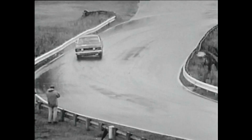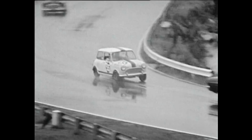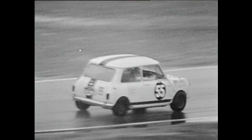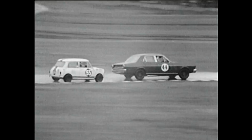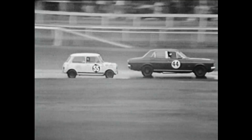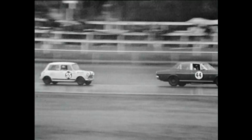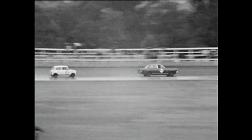Behind John Harris in the 2nd Falcon 302 is Freddie Gibson, closely followed by Gary Hodge in the Cooper S there, also entered by Dennis Geary. And that's Fred Gibson in 44, who's in 4th place at the moment. 44 Fred Gibson, 55 Gary Hodge. And the little fellow, I don't think he'll catch him in this part of the course because the bigger car can get the acceleration down the main straightaway.